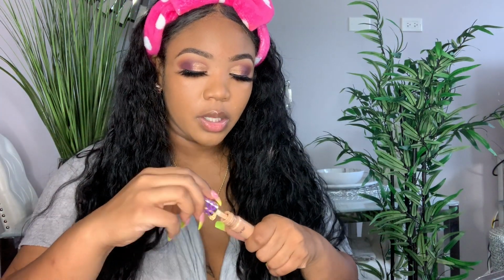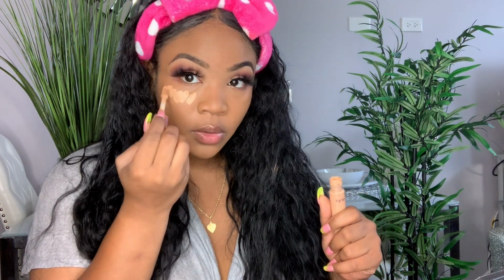Okay, foundation is lit. So I am going to take my Tarte Shape Tape again and go ahead and start doing my under eye concealer. I'm going a little fast on the base because the video is mostly about Jackie's palette, which I'm going to talk about once my face is done. But I still wanted to show you all this since this is my first makeup video I'm uploading.